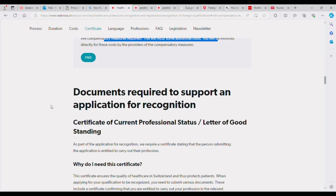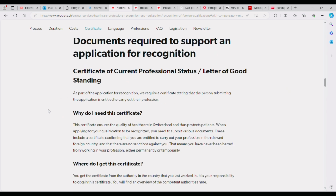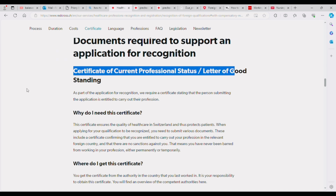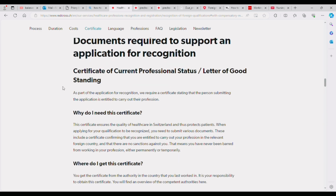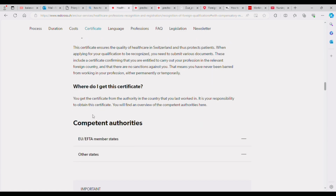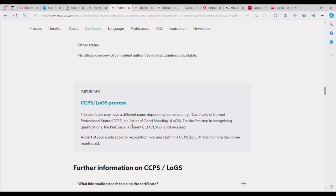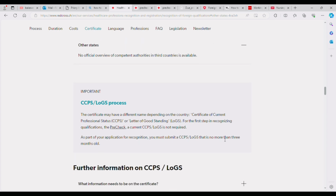Then the document required to support an application for recognition is your letter of good standing. Everybody knows what a letter of good standing is: a certificate or document from your nursing council that supports the registration of your license with them. So yes, of course, nurses do require the certificate. You require a letter of good standing or certificate of current professional status.